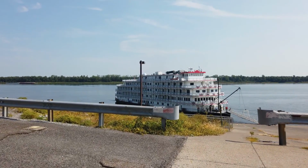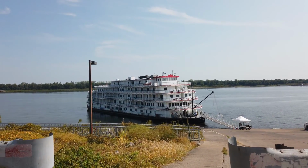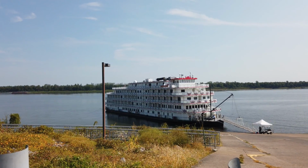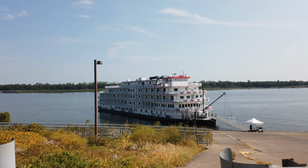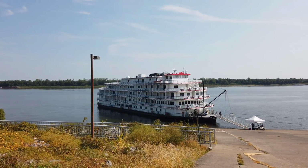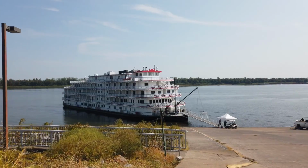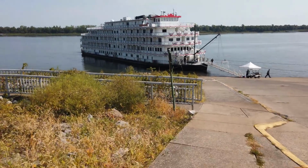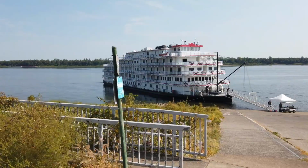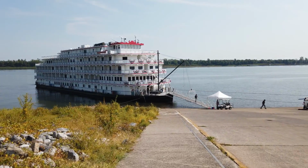One of the paddle boats is in the port here at Paducah. They do that quite often. I just think they're fascinating. I just kind of wanted to give you a view of this. We're going to have to take a paddle boat trip at some point. Oh, you want to go on closer? This is the American Heritage. That's the name of this boat. It's a shame we aren't getting to see the wheel moving, but alrighty.